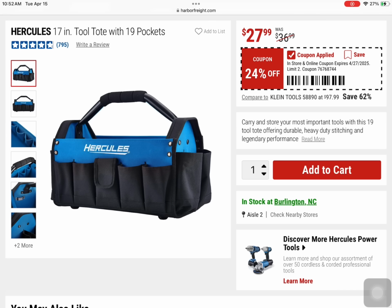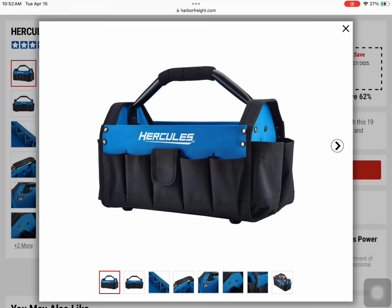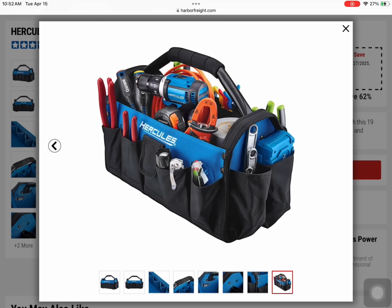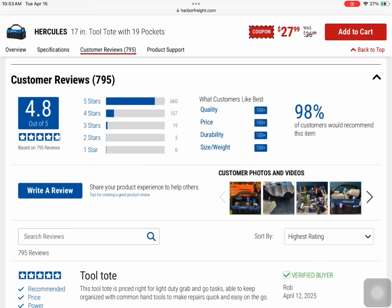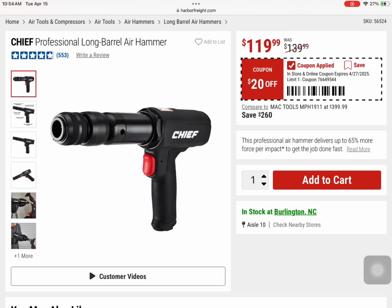Now this is a Hercules 17-inch tool tote with 19 pockets. This is going to be 24% off. And I wanted to show this picture to you because I always like to show the different tools that can go into these tool totes or bags. I like how it has the tools around the side. It looks like it has some Icon pliers and some wrenches around these little areas. And then in the middle they have, looks like some wood putty, some drill as well. They're recommending this at 98%, 4.8 out of 5 stars for this one.